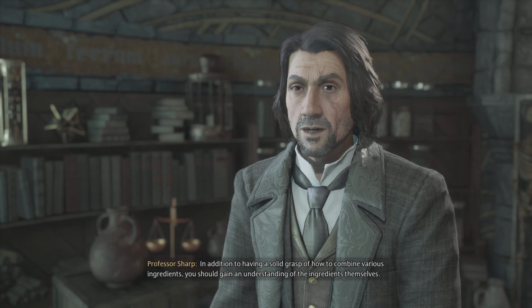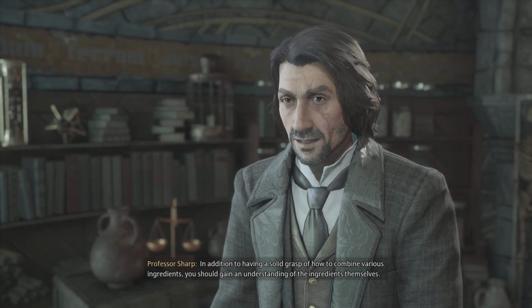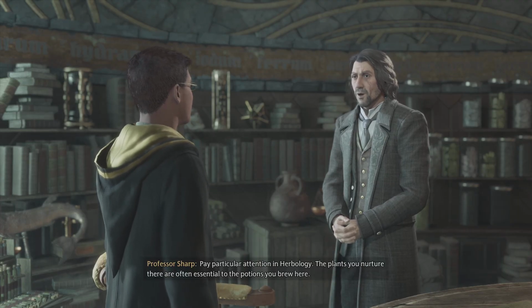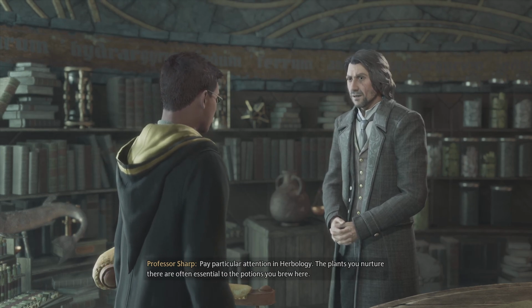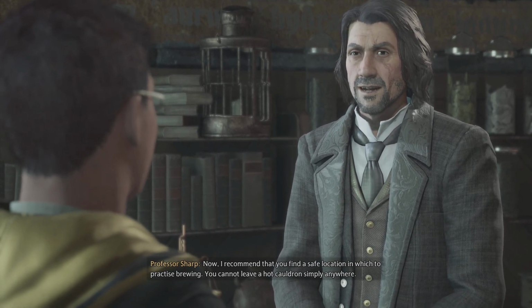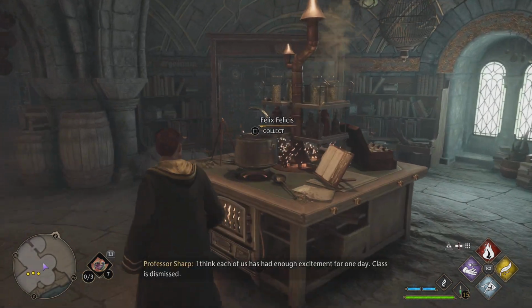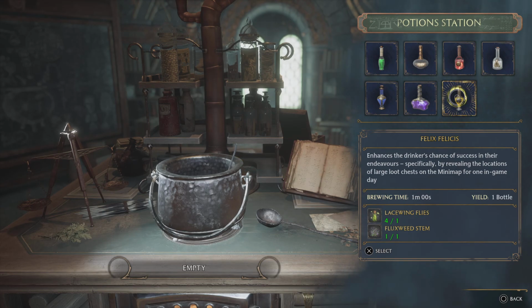In addition to having a solid grasp of how to combine various ingredients, you should gain an understanding of the ingredients themselves. Pay particular attention in herbology. The plants you nurture there are often essential to the potions you brew here. Now, I recommend that you find a safe location in which to practice brewing. You cannot leave a hot cauldron simply anywhere. That'll be all. Thank you, Professor. I think each of us has had enough excitement for one day. Class is dismissed. Might as well get the next one going.